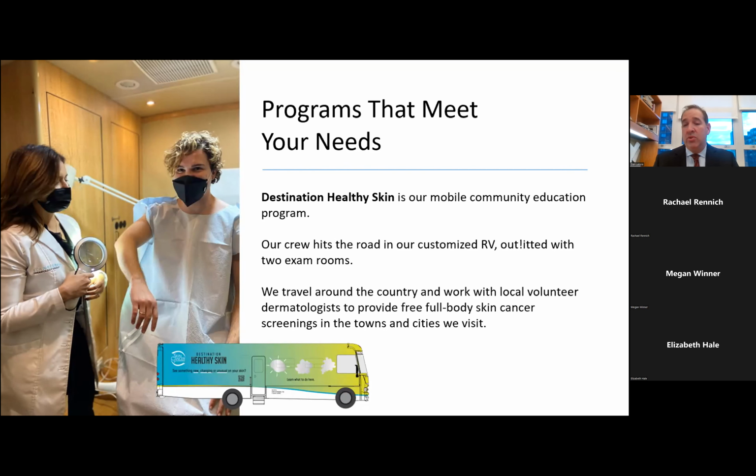And more than anything, what's great about this program is that the people we're helping directly are those people who are being screened.